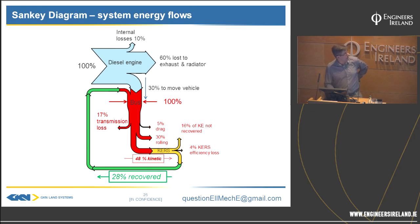So, a rather nice chart a colleague of mine drew up for me to explain all this, and hopefully I can do it justice. A bus has a diesel engine, or indeed a truck as well. When we burn diesel, we tend to get about 30% of that energy to move the vehicle. The rest goes out as heat and losses within the engine, friction losses, etc. So out of the 100% of energy within the diesel, we're getting about 30% of it to move the vehicle. It's one of the big problems with any diesel machine. It's not very efficient to start with.